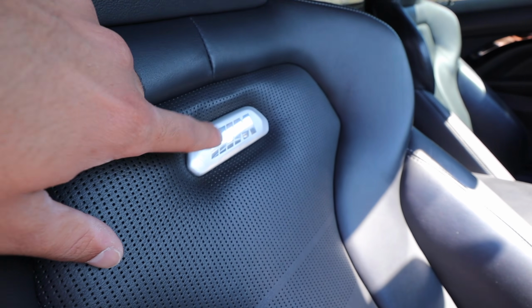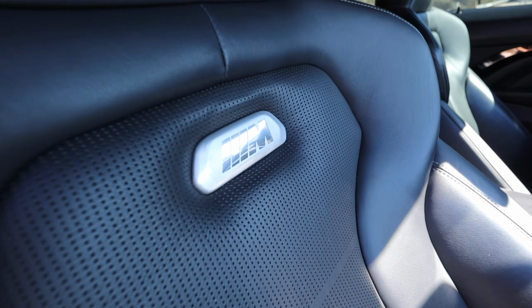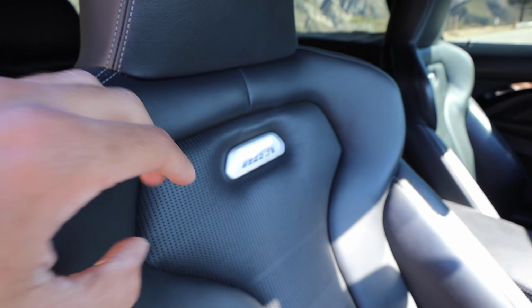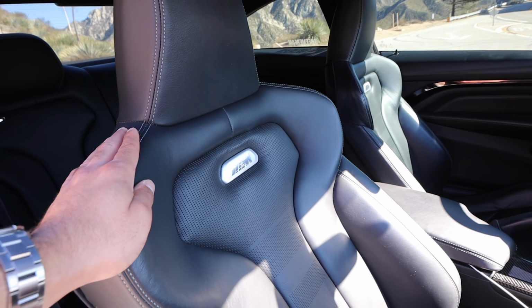And then the seat badges that light up, they actually have a pre-facelift and facelift with that as well. So these are the pre-facelifts. They're actually prone to cracking a little bit, which you can kind of see right there. And the facelift ones say M3 or M4, and they're all blacked out, which in my opinion gives the car a much better look. Maybe I should upgrade to those at some point.